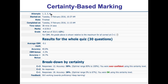So you'll see that this is the 4th attempt. This is one of the attempts last year, a 4th attempt. And they got a score of a -4 out of 30. Remember, I had 30 questions. So obviously they ended up with a negative score, which is not good.